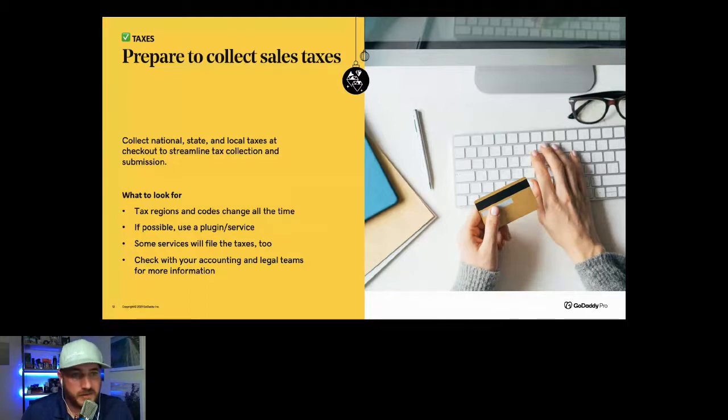But of course, check with your accounting and legal teams for more information. I just want to give you the disclaimer here that I'm neither an accountant nor a lawyer. So you'll definitely want to check with your own teams to find out exactly the needs for your tax collection and submission.